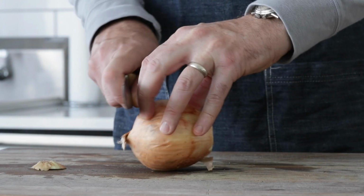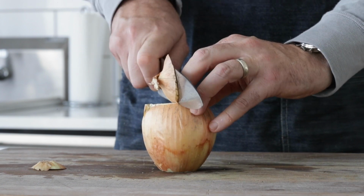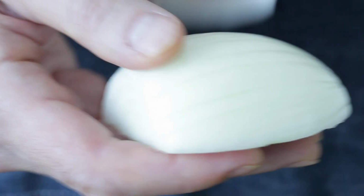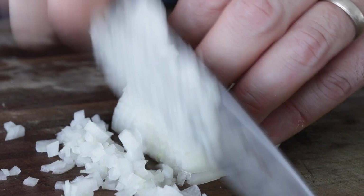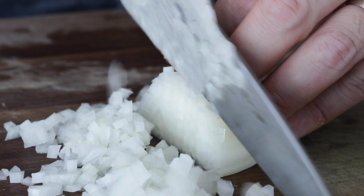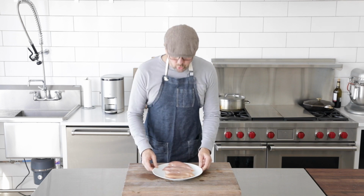1/2 yellow onion is all I'm gonna need here. You can use a white or sweet as well. Remove that outside peel, put that in the freezer as well. And just simply small dice these, and when they're done, I'm gonna put them to the side in a bowl. All right, we're doing great on prep.